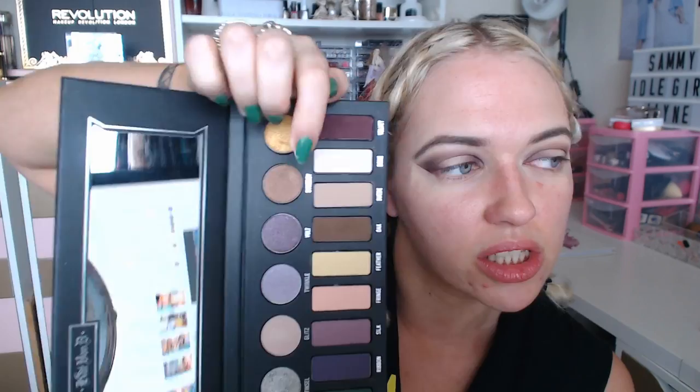Right, so that's that. I just really want to use this one here. Synergy. Obviously I'm going to use a gold, but I think I'm going to take that one more in the outer corner. You'll see when I put it on my face. I don't know if I've used this before. Probably not even going to show up.